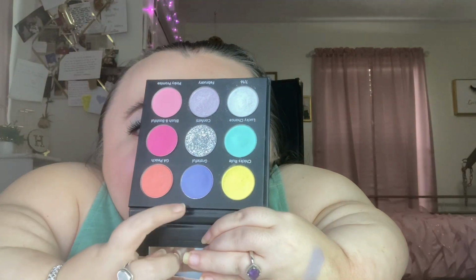Right, next we have the purple shade in the palette, which is called Grateful. It is just a beautiful lavender purple shade. It is a matte shade, and Grateful is pretty self-explanatory. I am very grateful for this opportunity. I am grateful for my followers, for my family, for my friends, pretty much anybody that has helped me in any way, shape, or form to make me the woman that I am today. I'm just very grateful. So I felt like that was just a good way to kind of say thank you to pretty much everybody involved in this whole process, or just in my life in general. I am very grateful. So there is the shade Grateful.